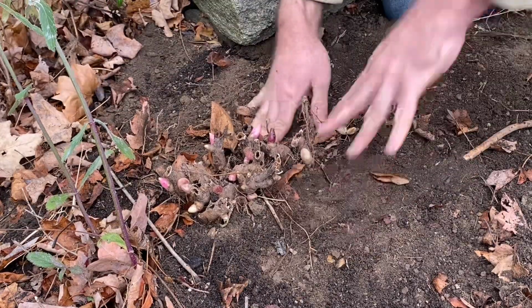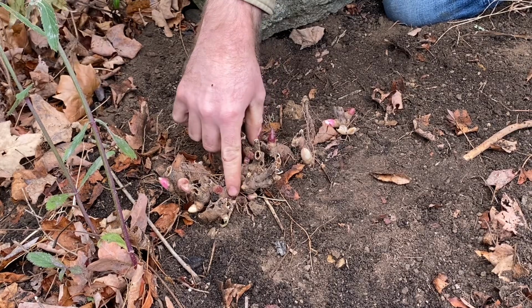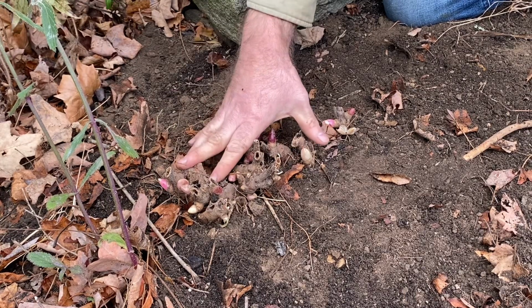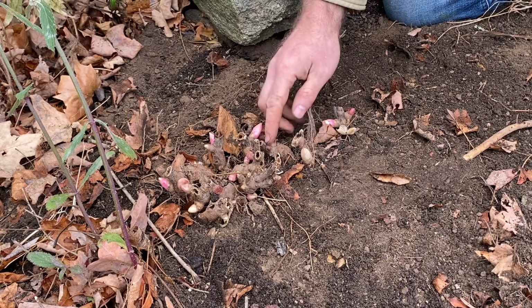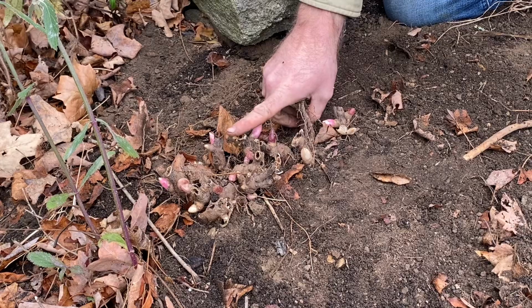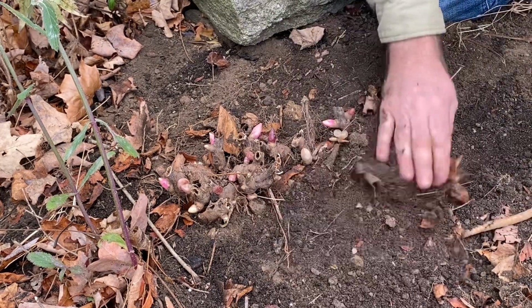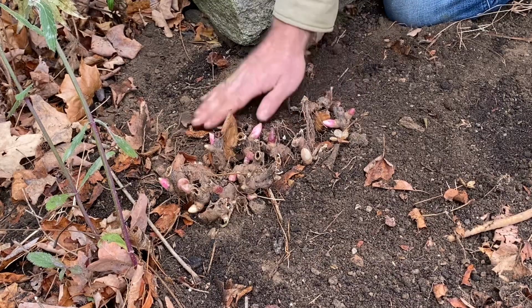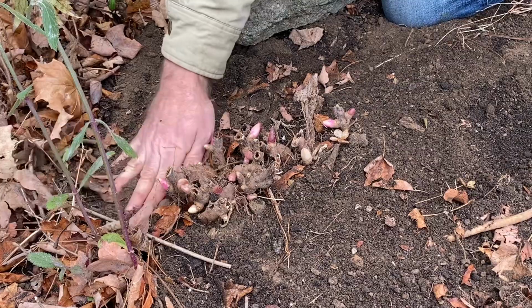And look at that. That's more than enough. I have the growth here coming up. All this is crown, so it should be fine just as is. Because if I planted it too deep, that would be all she wrote, and we'd get growth. It'd still be alive, but we would not get flowers.